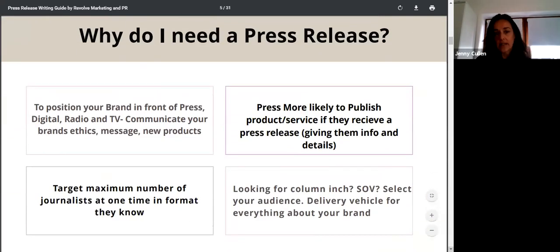Why do we need a press release? As we touched on before, it's very much the window of your brand, along with your website and other social media platforms. But your press release, you must send those out. If you want to gain editorial coverage in print media, consumer magazines, newspapers, online, the likes of Evoke or Her or RTE Lifestyle, you need to issue a press release. So it's very much the four pillars: to position your brand in front of press, digital, radio, TV, to communicate your brand's ethics, message, and new products.